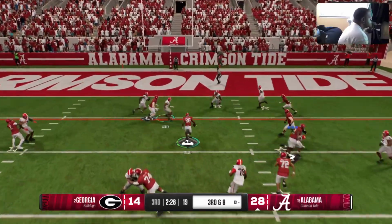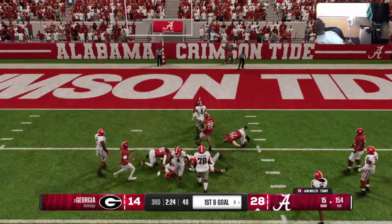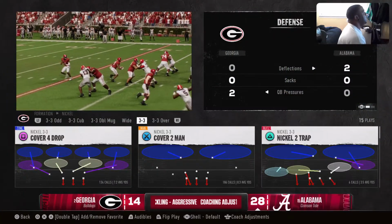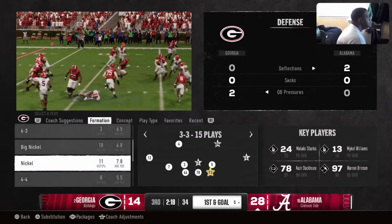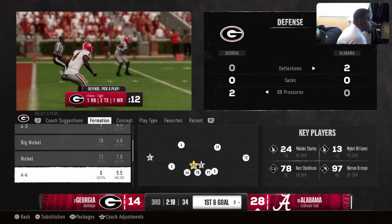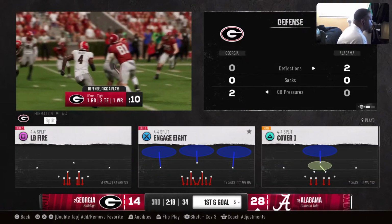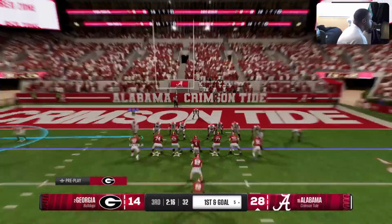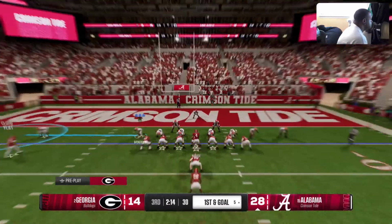Gives it to the back on the draw. And he'll be taken down, but he does have enough for the first down. Yeah, another good run. I feel like we could put that on loop, Jesse. Just another good run, another good run, another good run. Over 150 yards on the day. He's been the complete package, showing off all his skills today. On 1st and goal, let's see if Alabama can get it in the end zone.